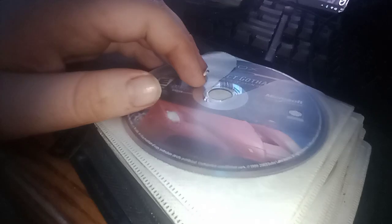Project Gotham Racing 2. Played this a little bit whenever I first got it, but didn't really. It was a little bit more realistic than the OG one. That's why I didn't really play it that much.